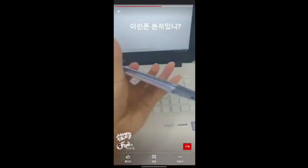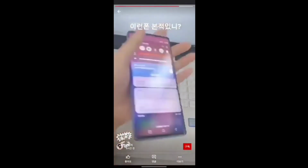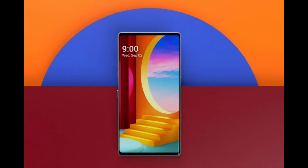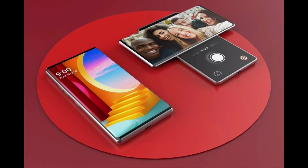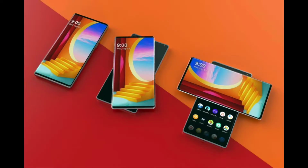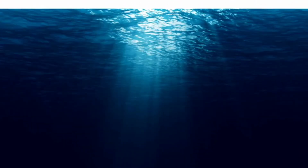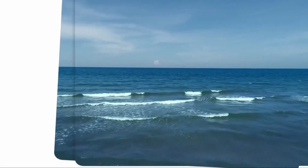Now, popular tipster Evan Blass has shared a press render of the LG Wing 5G to reveal its rare design and color variant. The press render shows that the main rotating display of the LG Wing 5G has thin bezels on its left and right edge. The upper and lower bezels are slightly thick but are symmetrical in appearance.